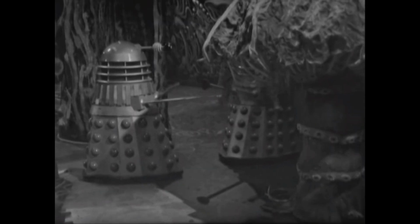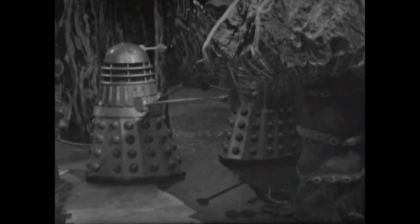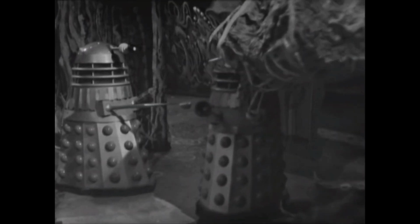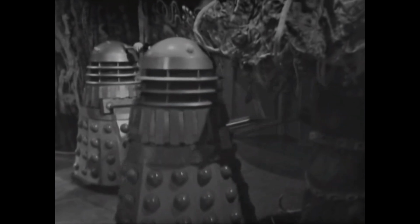There is a little trouble here with the Dalek prop, which ultimately just works within the context of the scene, whereby the Dalek's gun is accidentally caught on one of the loops of the fungoid's tendrils, so when it complains about being stuck, it has actually been caught.